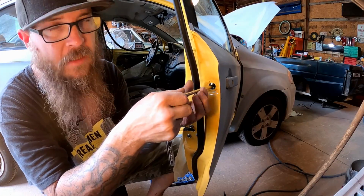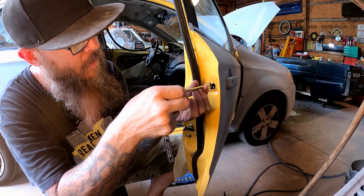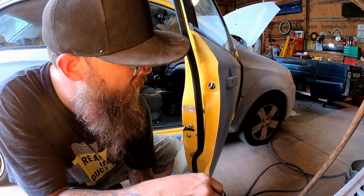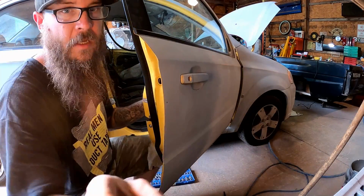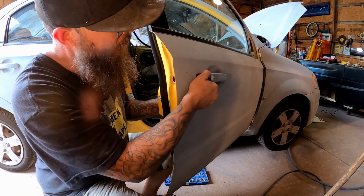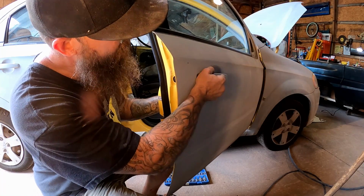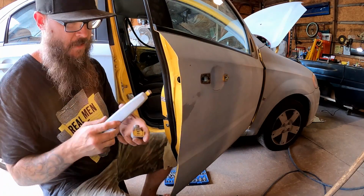You don't have to worry about screwing it out too far and having it fall down in the door, because it actually has a little catch that'll hold the screw in place. So now that that's out of the way, you should be able to just pull the handle right out, just like that. This one will slide forward and out, just like that.